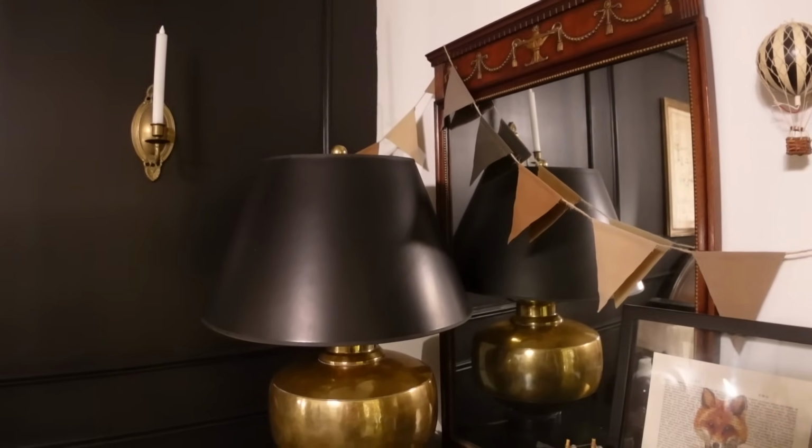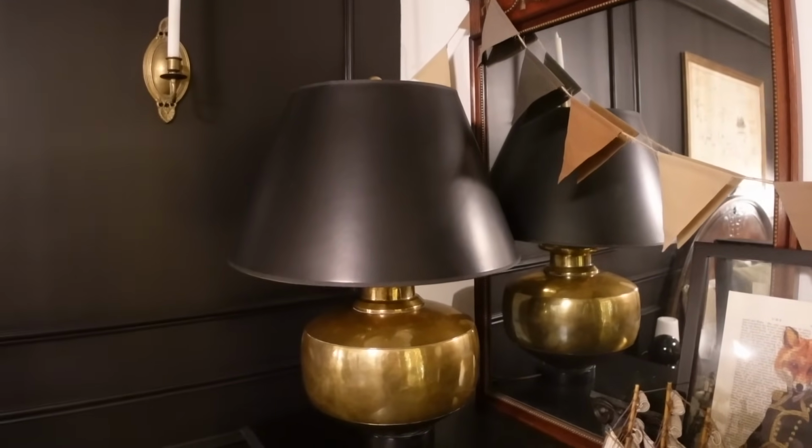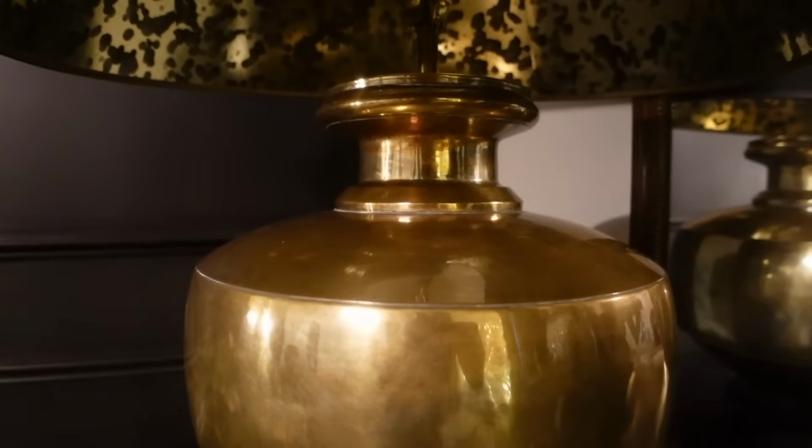And then for the last find, I got this huge lamp. This is definitely mid-century modern looking, a huge brass lamp with a black lampshade. And I got this at a garage sale for $15.